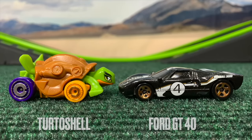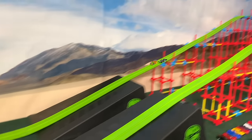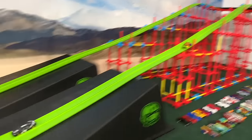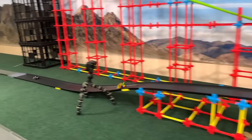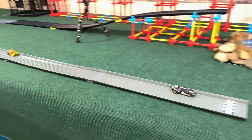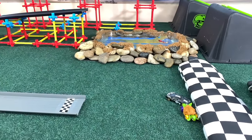Turbo Shell and the Ford GT. Turbo Shell. Up the hill, a little bit slow. Here comes the jump, not looking good for the Turbo Shell. Ooh, fast through the jump though. We'll give him that. He's starting to gain on the GT, but the GT breaks away. And that'll be another one for the All-American team.